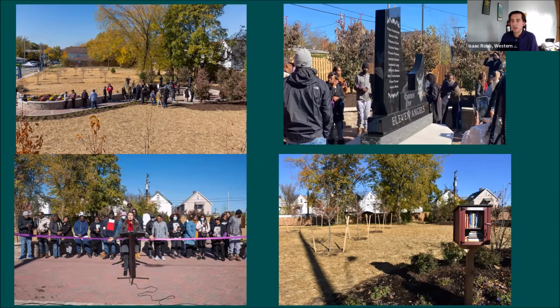And again, as you can imagine, it just took a lot of funding sources. It took far too long. But what we're really proud of is that Clean Ohio Fund that Rich mentioned. This was the first project that the Clean Ohio Fund funded in a formerly redlined neighborhood on the east side of Cleveland.